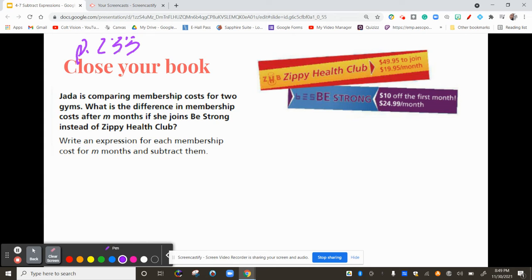So Jada is comparing these two places, and she wants to find the difference in membership costs after M months if she joins Be Strong instead of Zippy Health Club. Well, if I'm going to find the difference in membership costs, I want to see how much I am saving by going with one versus the other. Then I would usually do the more expensive one minus the cheaper one, because that would make sense. Then I would find my savings and it would be a positive. But I have to think about this first to see which one's which.